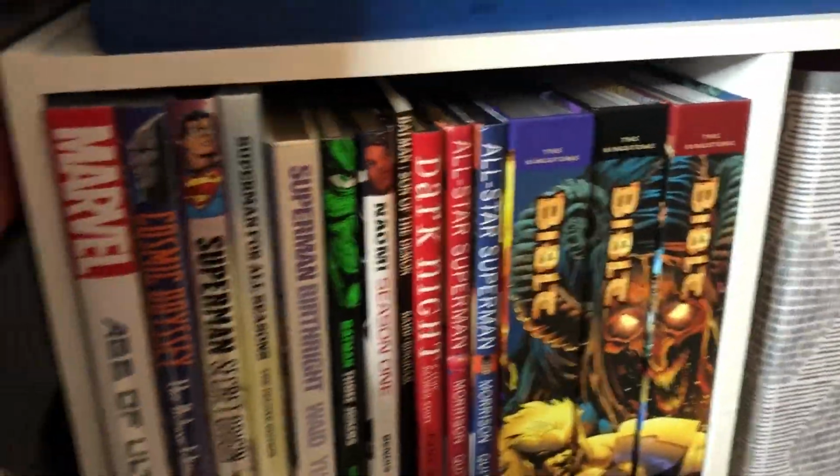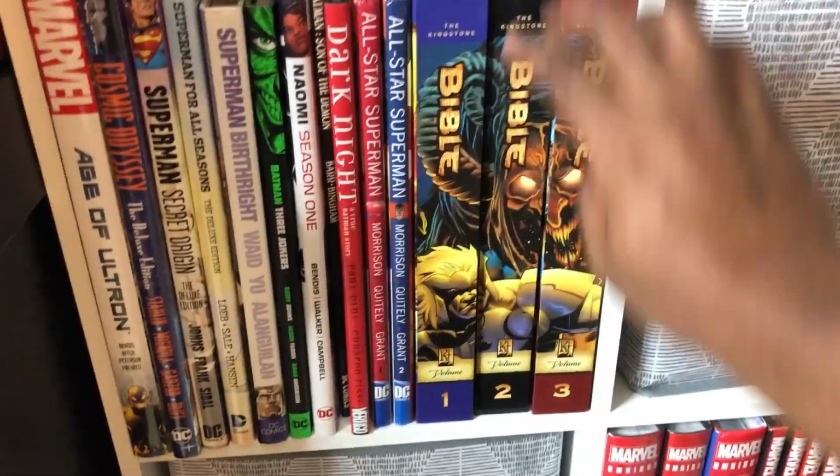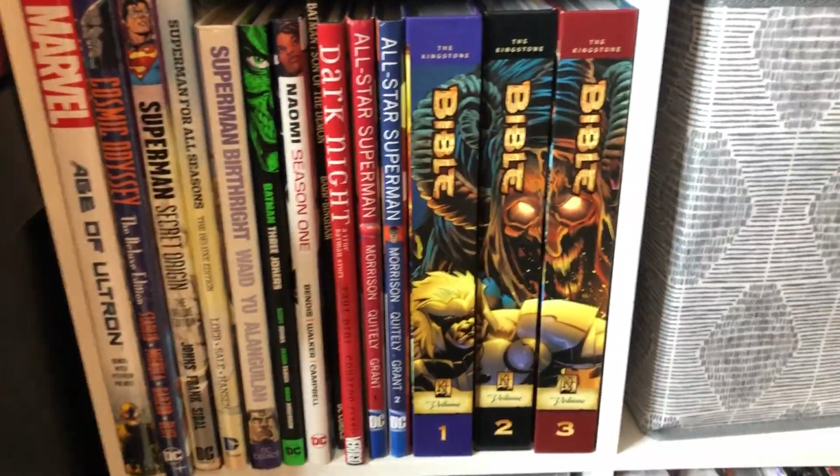Then I got All-Star Superman Volumes 1 and 2, which you guys saw on the channel. And then, of course, you've seen me talk about this Kingstone Bible set. Super excited. It's probably my favorite purchase of the year. Well, it was my second favorite in the top 5.